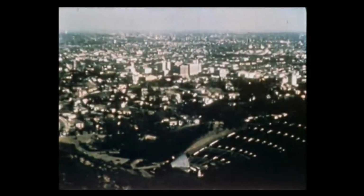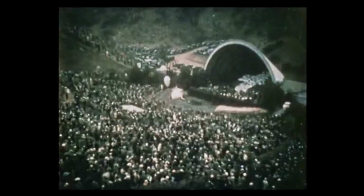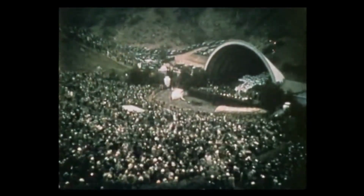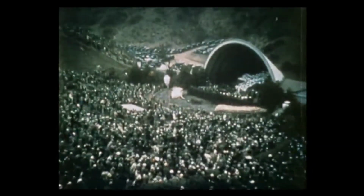Hollywood Bowl has a seating capacity of 25,000 people. In the summer months of each year, the symphonies under the stars are presented here by world-famous conductors.